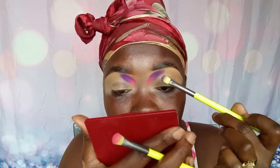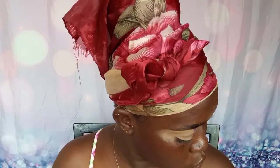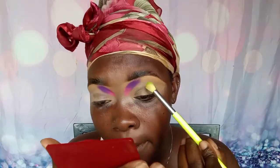See that? Just vibing. So of course this is me now blending out, and this is really important. As you guys should know my method by now, I'm going to be going back and forth with either brushes, and I'm not always putting extra product on the brush. Sometimes I'll just use the brush as is. Sometimes you might have to tap off any excess, you know what I mean? But overall, you want to make sure that it is nice.